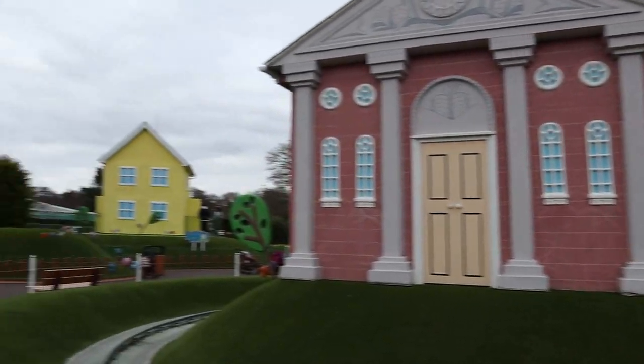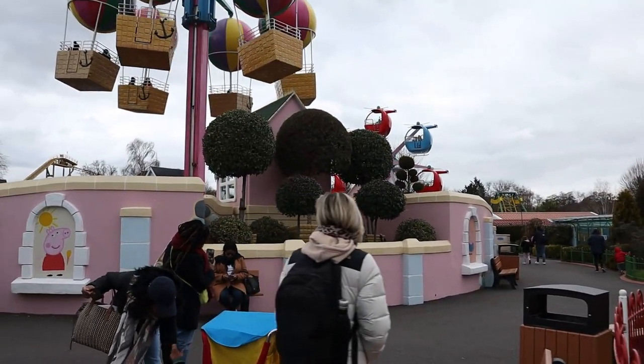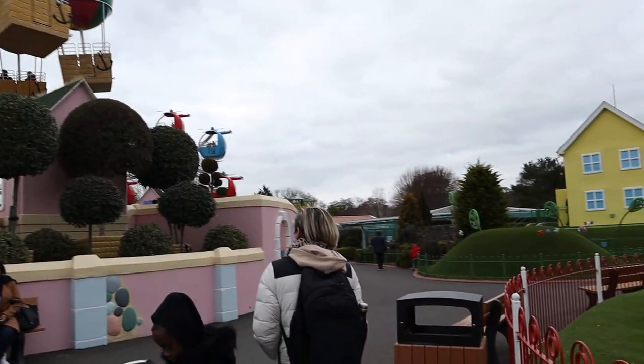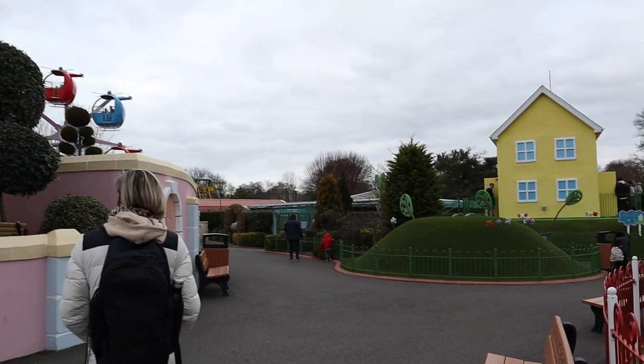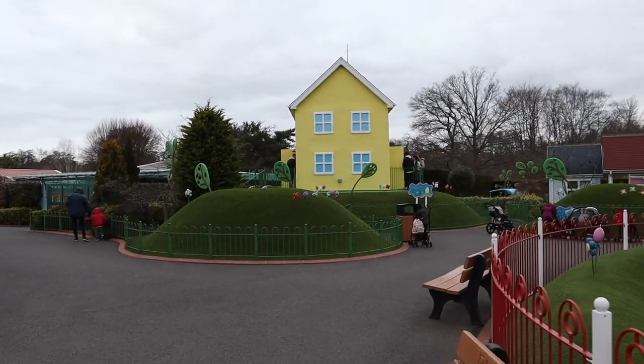I really like it. I don't know how popular Peppa Pig is anymore, really. Is it still popular? I'm not too sure. Is it still on TV anymore? I'm pretty sure it is, but it's still nice to see this land up and as clean and as fresh as it was when it opened.